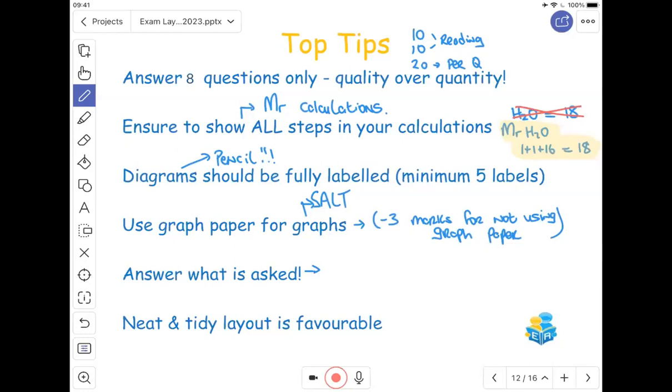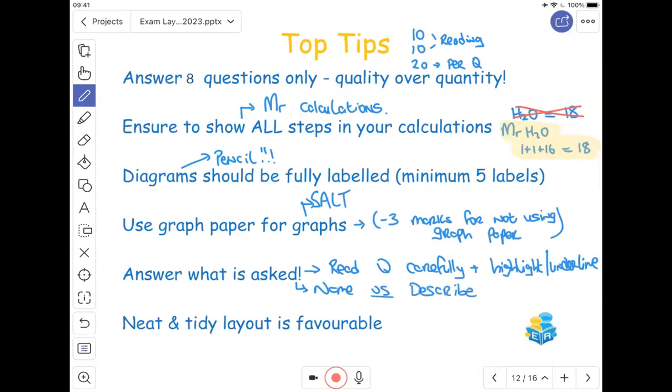Next top tip, answer what is asked. So I always tell students to underline keywords in a question. It's important to know, let's say, if a question says name versus describe. If it says name, you don't need to spend 10 minutes writing down a description. The only marks you're getting there are for the name. But if you're asked to describe, you need to have a certain number of steps.